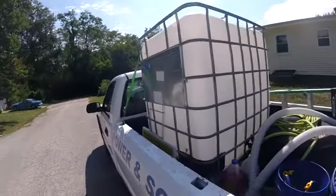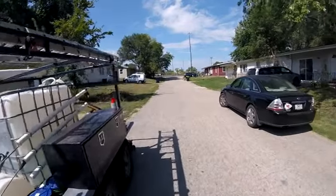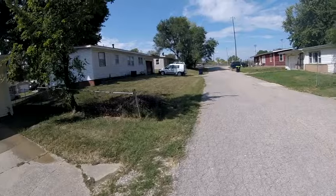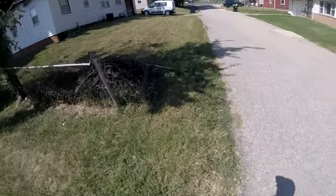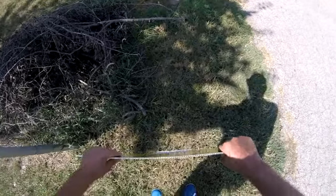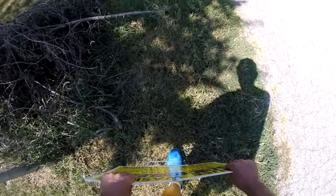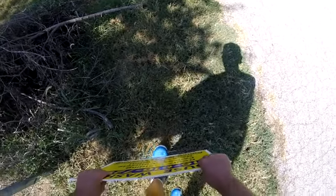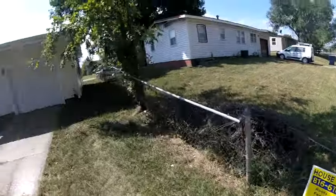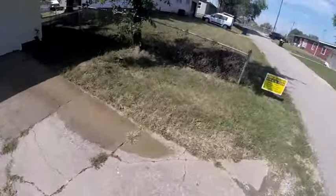All right. Put it up this way. Put it up far enough that those houses can look down here and go, "Oh, is that house for sale?" No, it's just a house washer. Put it right on the line. Oh, rocks. Okay, that's gonna work.